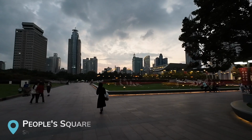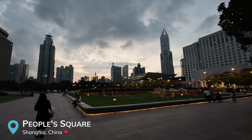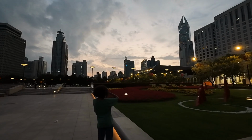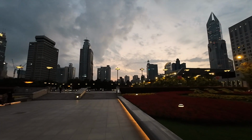Past the footbridge, we made it to the People's Square. And this is a beautiful space. It has a police presence. I hear that at 6 o'clock, the water shoots up right there in the middle of the square, so we're gonna come back for that. But there's a lot of flowers, there's a lot of beautiful architecture, and the big city buildings are glowing up right now, so beautiful place to be.